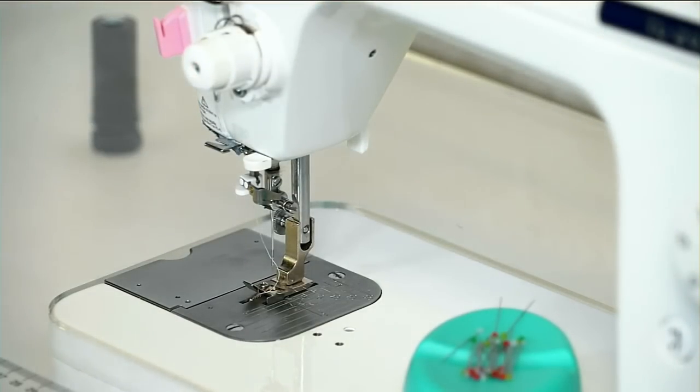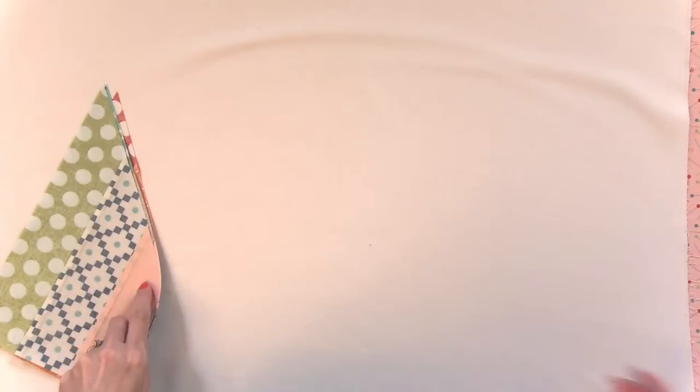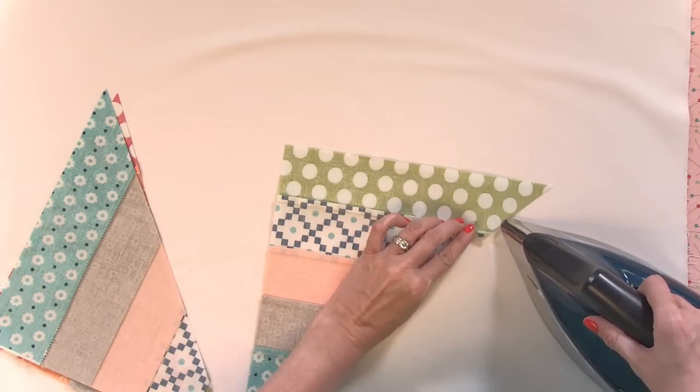I've been using scrap bags from Sew Sampler Box. Love them, but my cat eats the plastic. Oh, the Riley Blake scrap bags. Oh, that's kind of funny. Kind of not, but yes.